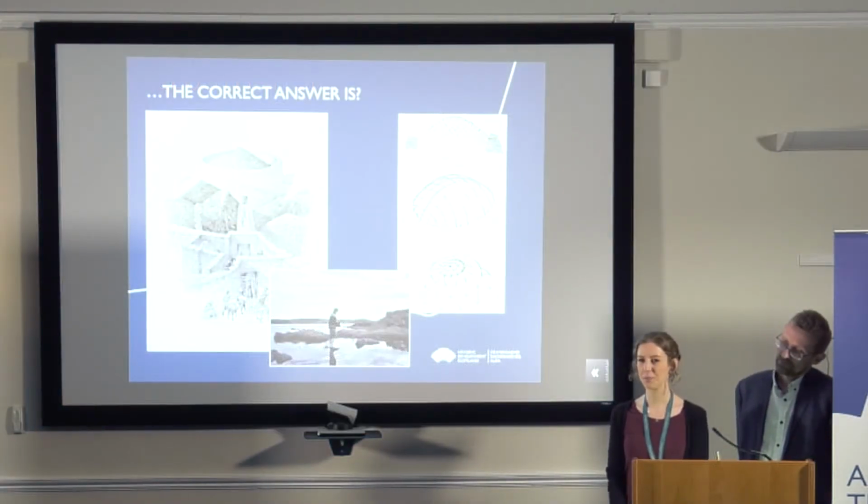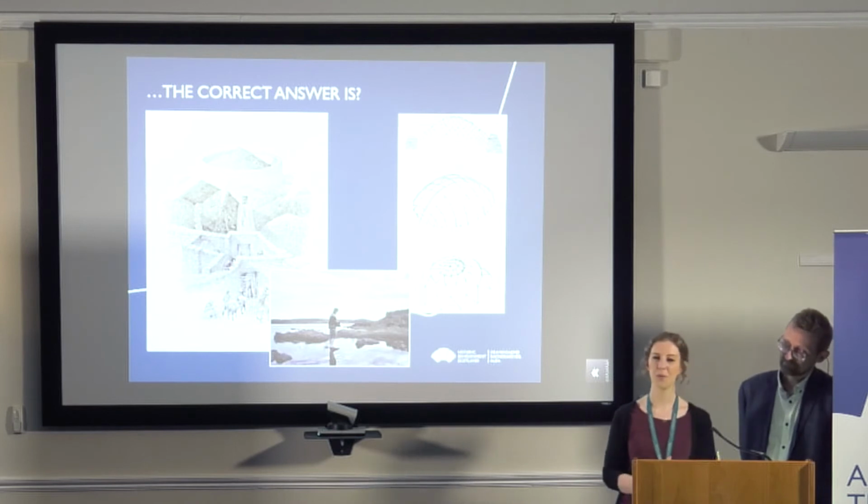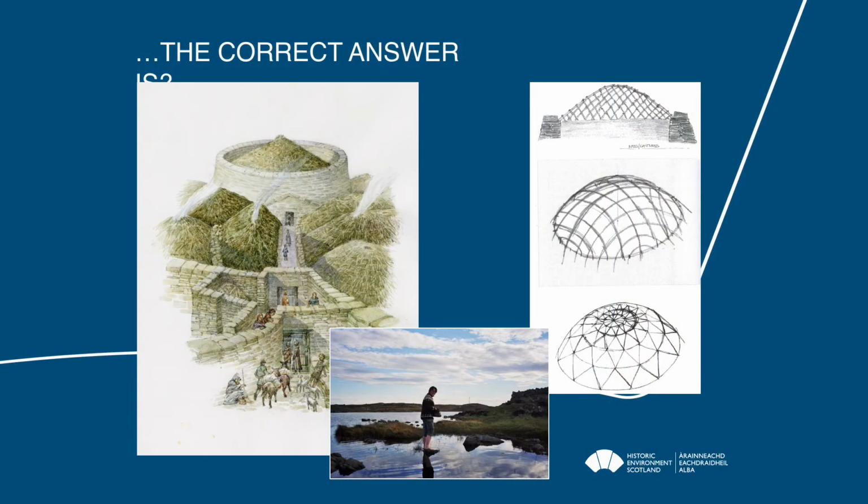Usually we try and make sure that the reconstruction illustrations are, I guess, as close to what we think is authentic as possible. And we were trying to achieve that at Clickhimin. But as we've already touched upon, there are lots of different theories about Brochs, about how they would have looked and how they would have been used. And we've already faced criticism in the past for a kind of generic approach to Broch reconstructions.